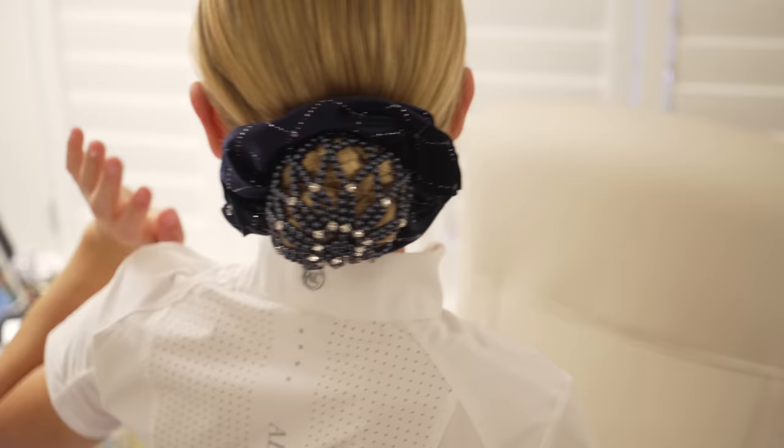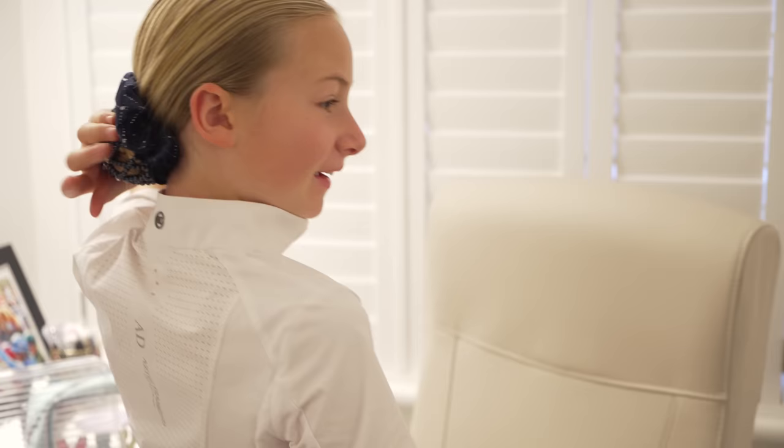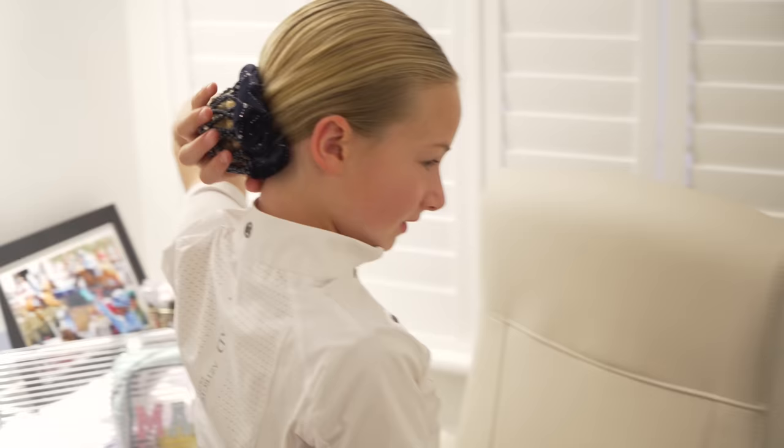So we are all finished with the bun. And I think it feels quite good. Does it? Yeah. You're welcome. I mean, it's pointier here than it is there. I know, but that's because you've got a lot of hair. I don't have it easy.